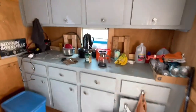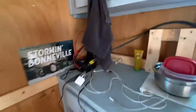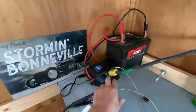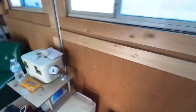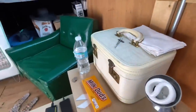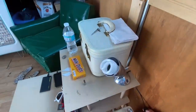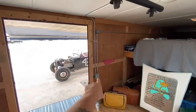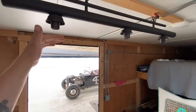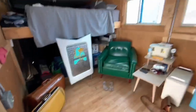There's not much up here. We've got just some cupboards with dishes in them. Over here, we've got a little inverter set up for some power. And we got some lights in here. Let me find a switch here. There we go. Lights. There are lights that go up in here as well, operated on a switch, but they're a little low when we're hitting our heads, so they're gone. Put them in at night if we need them.